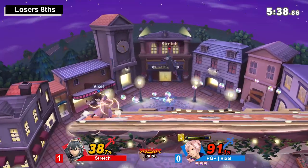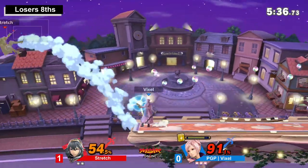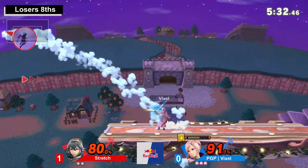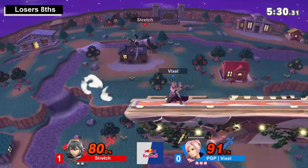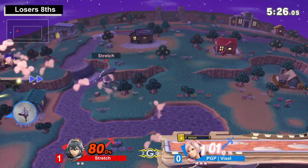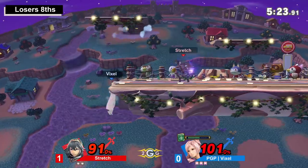Which stage are we talking about, guys? Town and PS2, they're roughly the same size, I think. Town has bigger blast zones on the ceiling. I just meant the actual stage itself. Oh, okay, Town is slightly bigger.